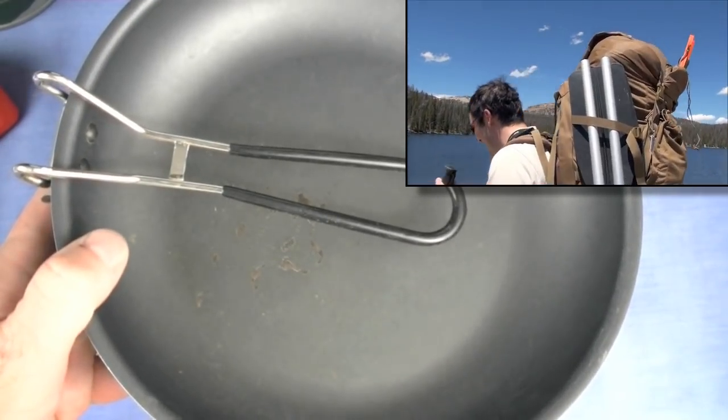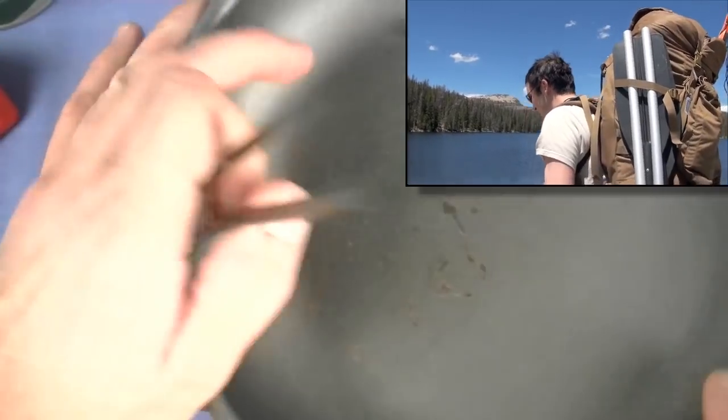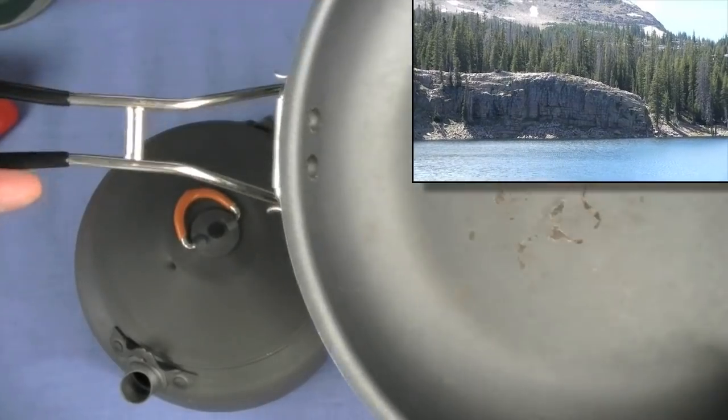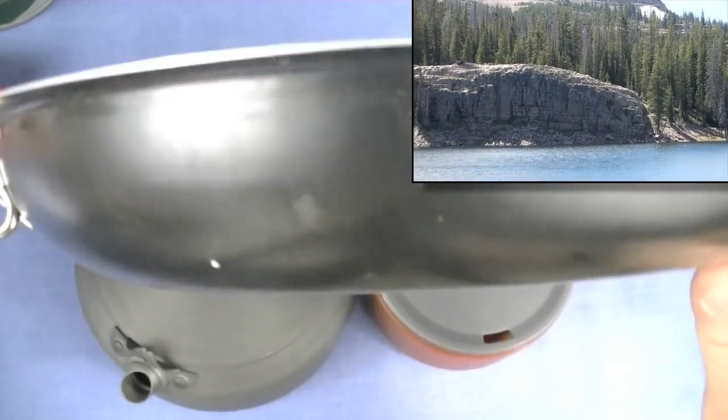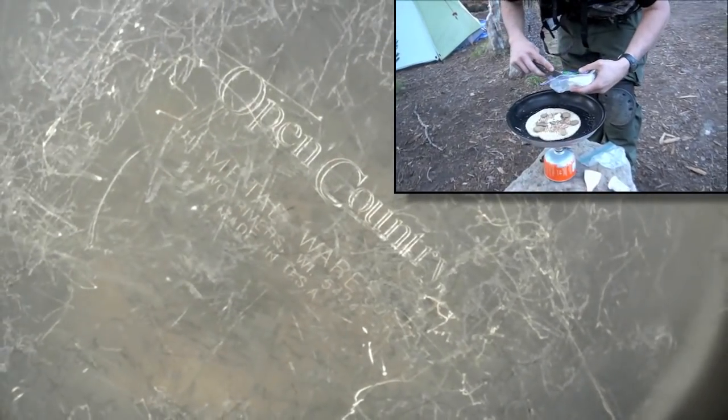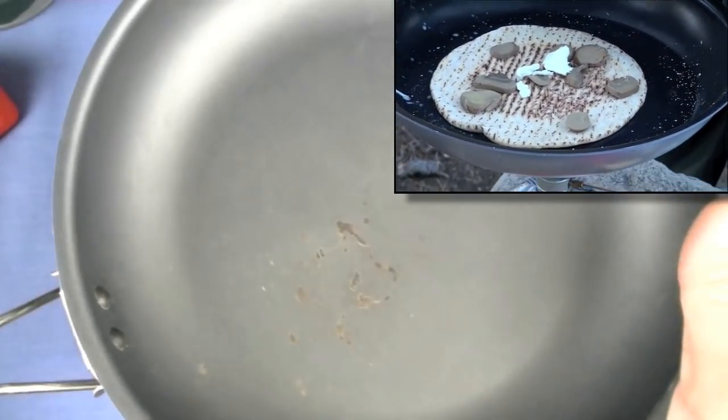And I'll look very carefully at the weight. I forget what brand of frying pan this is. It's pretty good. The handle doesn't lock worth the crap. It's always folding. But it is lightweight. It's not super thick aluminum. Teflon coated. Open Country, there's the brand right there. I've used it. And sometimes it'll come along.